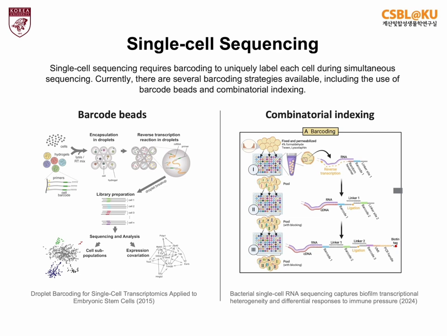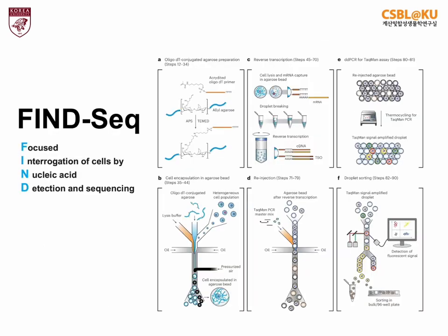The second is combinatorial indexing. In this method, the barcode attachment happens inside the single cells. Cells are fixed and permeabilized, followed by adding the barcode sequence in each cell, and ligations and reverse transcriptions for the transcriptomic sequencing. With all single-cell sequencing methods, all cells are barcoded and sequenced at once. It means CD4 T cells having silenced HIV DNA and naive CD4 T cells are sequenced at once.